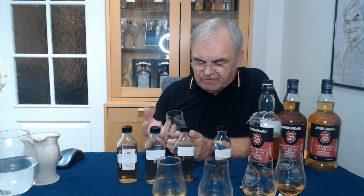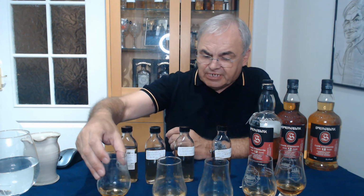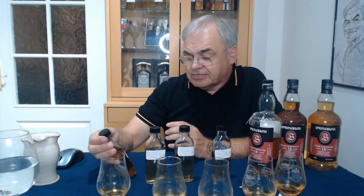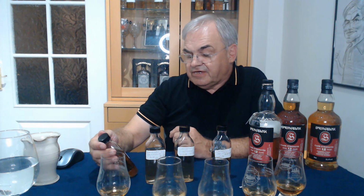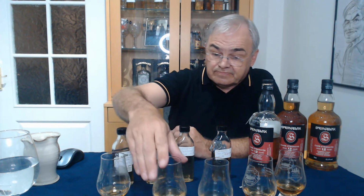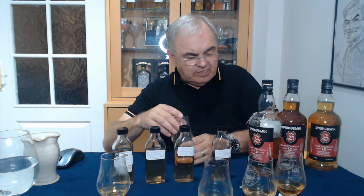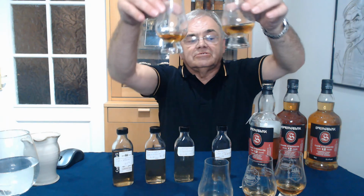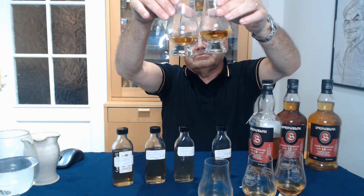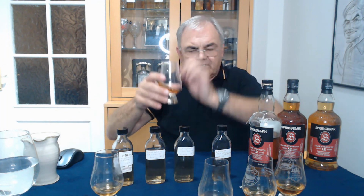That's more tropical. That brings out the flavours. Really, really nice. So that's better, with just a bit of water in it. I don't know what the ABV in that is. That's cask 2017. Softer in the nose. Let's see if we can see the different colours. That one's a wee bit darker. Oops, don't want to spill that.